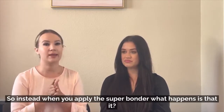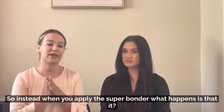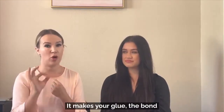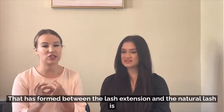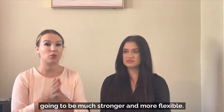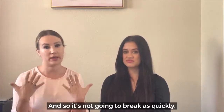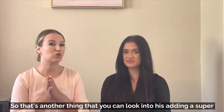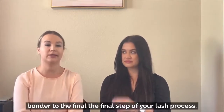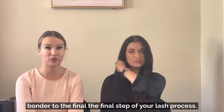Instead, when you apply the super bonder, the bond that has formed between the lash extension and the natural lash is going to be much stronger and more flexible, so it's not going to break as quickly. So that's another thing you can look into: adding a super bonder to the final step of your lash process.